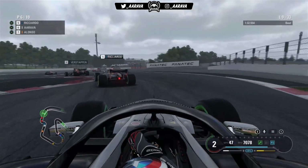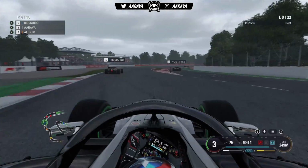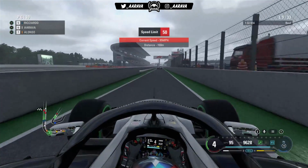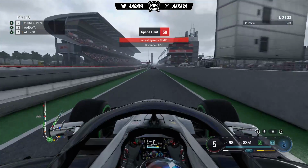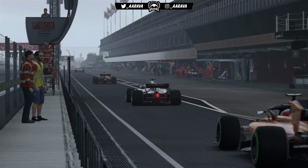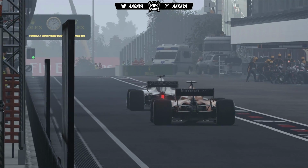It looks like my teammate is coming in on the mini-map, and I have to come in. I don't want to stay out there. It's too dry now, so we're going to have to double stack, but I think there should be enough of a gap that I won't get held up too much. Obviously, it's impossible not to get held up a little bit, but I'm slowing down a little as we go into the pit lane to try and give myself a buffer. So hopefully Magnussen's out of the pit box by the time I come down the pit lane.